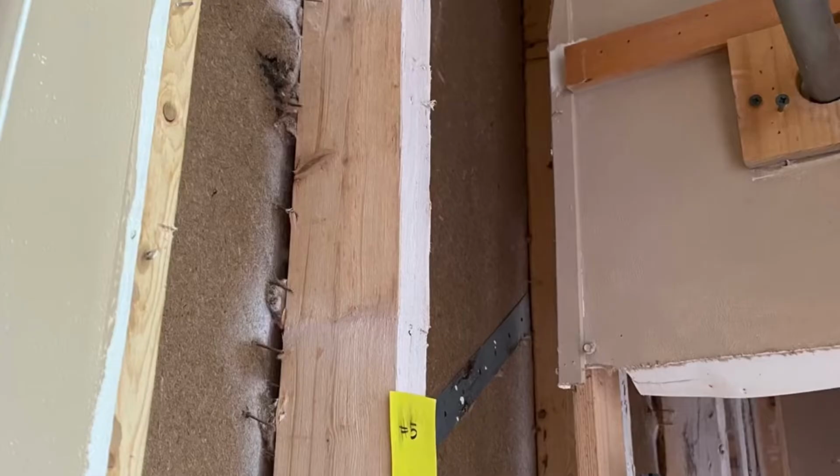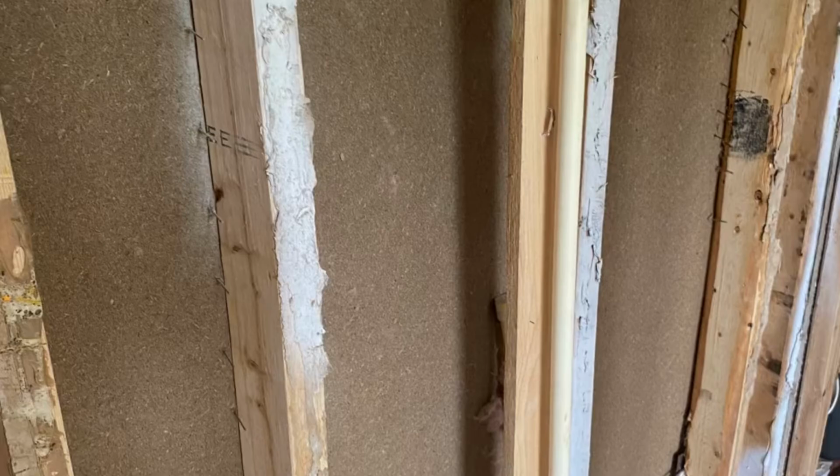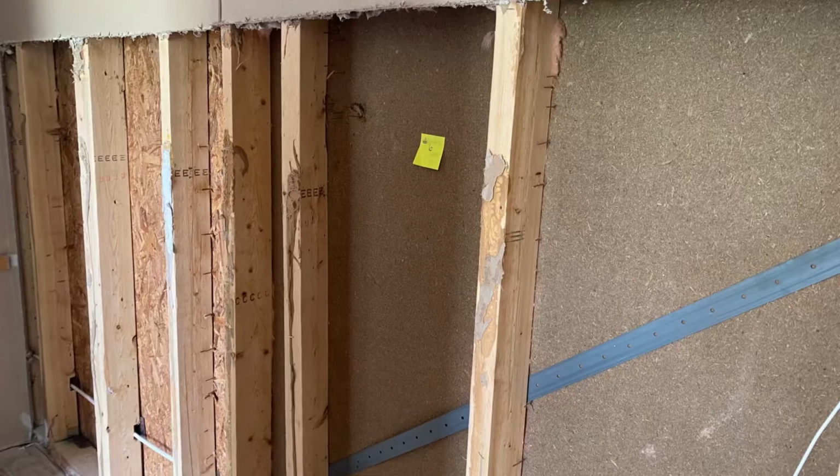Right here is where the water heater was, and it was pretty tricky. I ended up having to cut the drywall in half because I couldn't fit it in the closet, which is such a weird place to have a water heater.